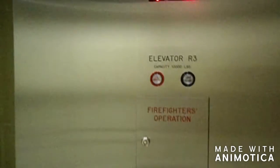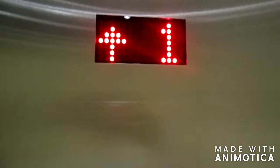This one is gigantic. Just look at this, 10,000 pounds. This could easily be a freight elevator. This thing is huge. Yeah, this is a Minnesota elevator. This is very fast for a hydraulic. It has that floor indicator again.